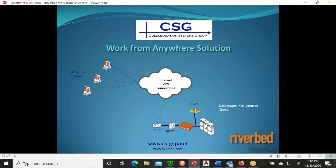Our work from home users will have a software client on their tablets or laptops, and they take that wherever they go. So if they are working in a remote office a day or two a week, the acceleration can work from the remote office as well. If they go into the corporate office, they won't take a license for the acceleration because they don't need it. They're at LAN speed at that point.